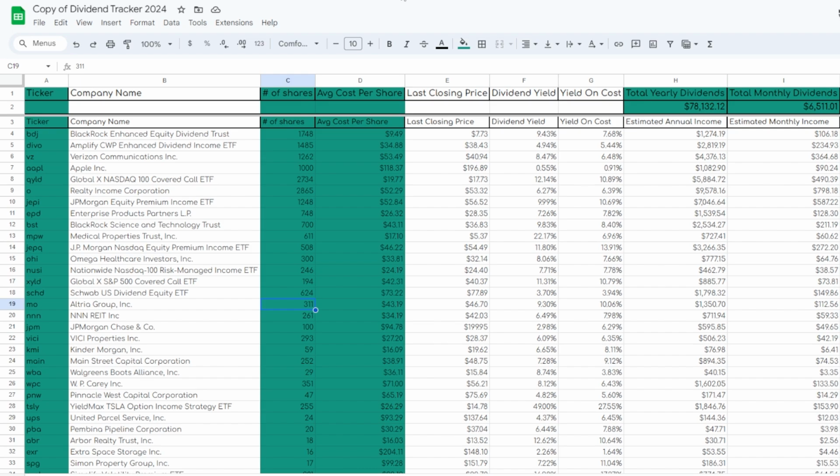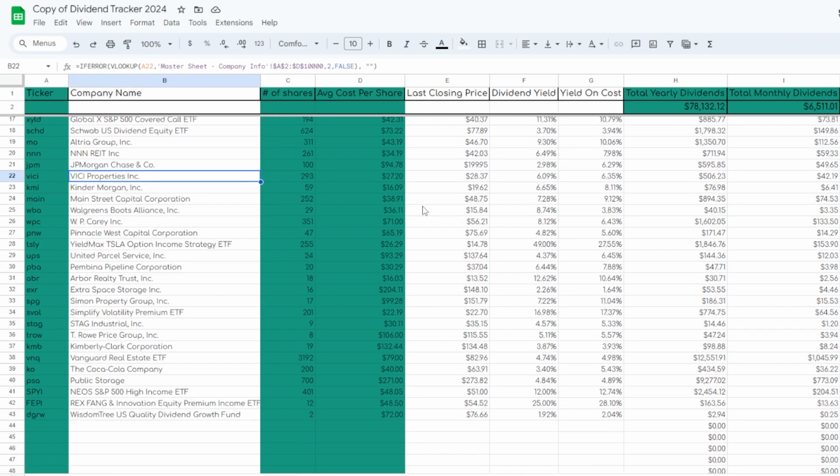But after that, we still have our 311 shares of Altria Group, nothing new there. We still have our Triple Net REIT, 261 shares, JP Morgan, 100 shares. Next, we have our 293 shares of VICI Properties. I did actually trim some of my VICI off one of my smaller portfolios. Again, not exactly sure if I updated this as of yet, I'll have to go back and see.